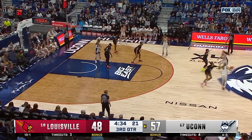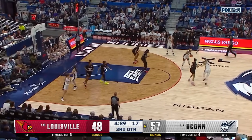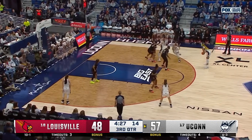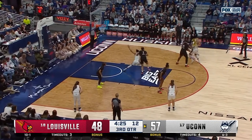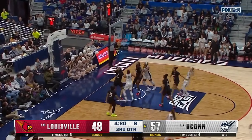And they've done a good job of forcing tough shots by Louisville and securing the defensive board. Rebounding has been a key and a concern for Geno Auriemma all season long, and they've done a great job on the defensive glass here today. A 16-12 advantage on the defensive boards.